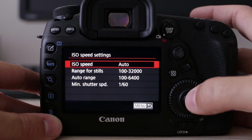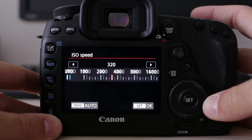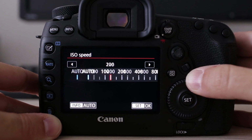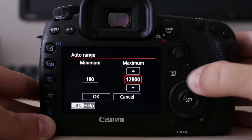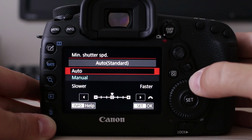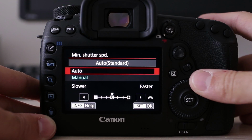ISO control is really good. Natively it goes from 100 to 32,000. Auto ISO can have lower and upper values set as you like, and shutter speed at which the change occurs can be set manually to a value between 1/8000 to 1 second, or be left at auto mode, in which the camera will choose accordingly to focal length of the lens.